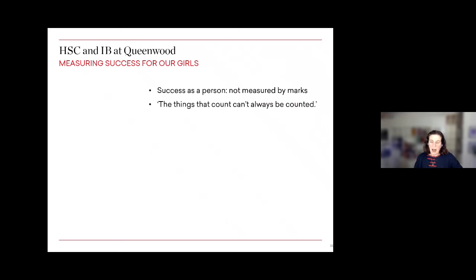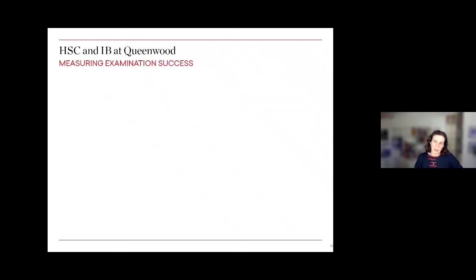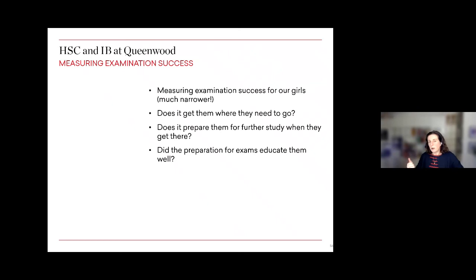That said, there's no doubt that examination success matters. It's the gateway for the next thing, and so we have to pay attention, and we do. So here are the questions that we're asking. It's successful if it gets them where they need to go. It's successful if it prepares them for further study, so when they get there they can thrive. And did the whole process of preparation for the exams educate them well? That is our measure, even of exam success.